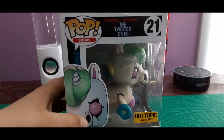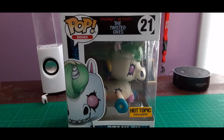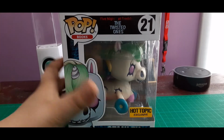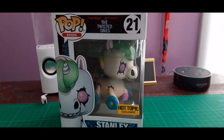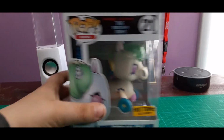It is a Hot Topic exclusive, but I got this only yesterday at a buy-sell trade store in a mall. They had a big wall of Funko Pops, and I was looking for some good ones, and I found a FNAF one. This is my only FNAF Funko Pop. I would like to have Freddy or something, but I have Stanley. But I think it looks good regardless. I think Stanley does look really good.